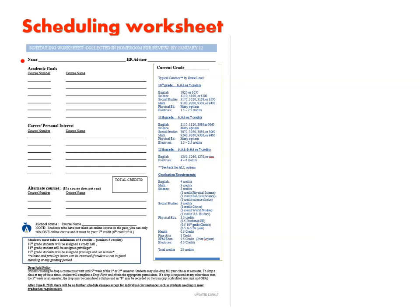First, your homeroom advisor will be collecting your worksheet on January 12th, so please make sure you put your name on the very top. On the right-hand side is a review of graduation requirements and expected academic sequencing for each grade. Keep in mind that students who are also attending a charter school will customize this course sequence. Please see your individual charter school for more information.